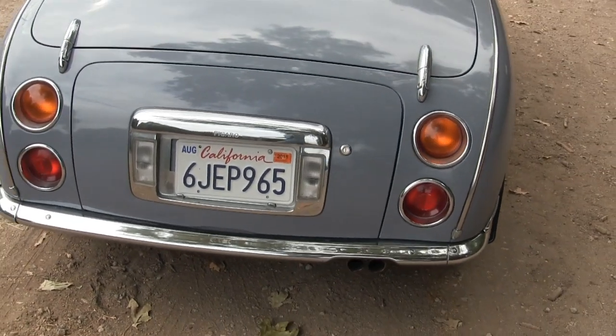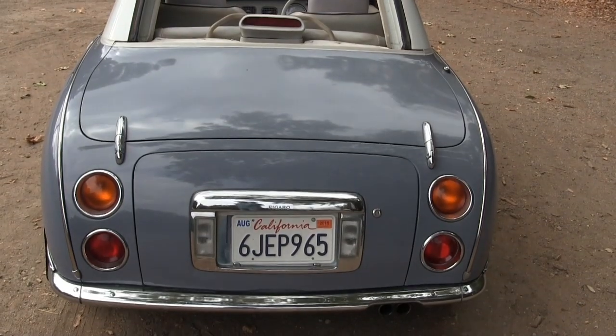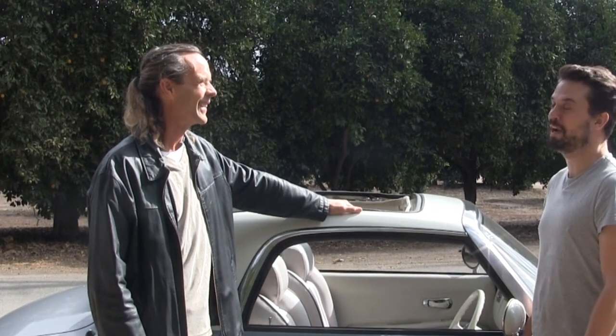And I hope that more people discover that this car exists. Absolutely, because most people don't know that it exists. And the one thing that happens more often than not is people stop me because of the happy emotion that comes about, and they are so interested to find out what kind of car it is.